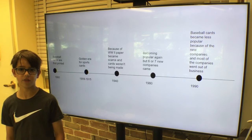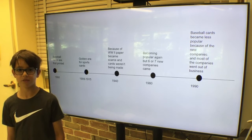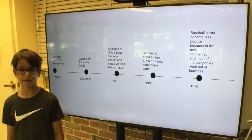How has the industry changed over the years though? Well, as you already know, sports cards were first printed in the 1860s, but they were just pieces of cardboard with drawings on them. 1909 to 1915 was known as the golden era for sports cards. But by the 1940s, when World War II came, paper became scarce and sports cards became less popular.